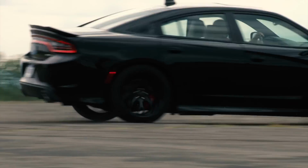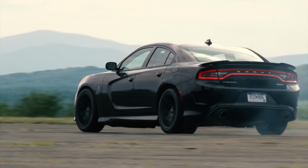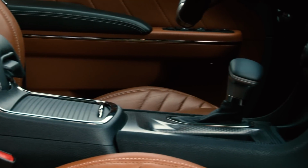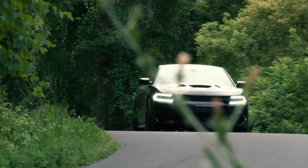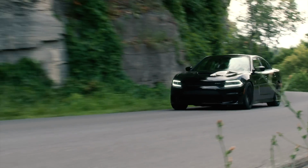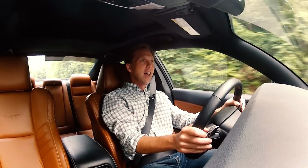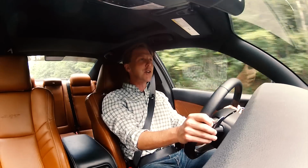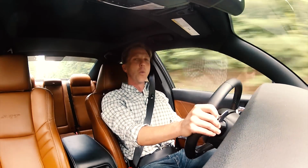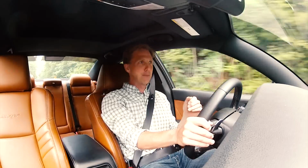But if there's one thing you should know about this engine, it's that it never gives up. Matched perfectly with a beefed-up TorqueFlite 8-speed automatic, the Hellcat just keeps on giving with no lull in the action. If you had enough room, you could join the 200-mile-per-hour club. A number of drive modes keeps ratcheting up the nuttiness until you're at the full-bore track setting, with the stiffest damper tuning, fastest shift times, and loudest pipe sounds.